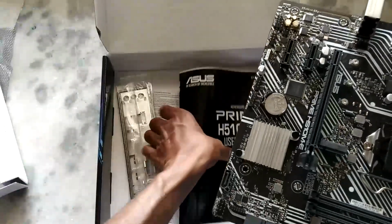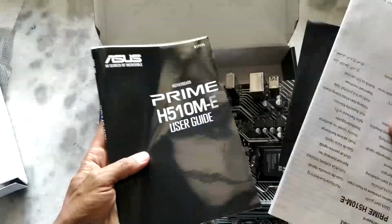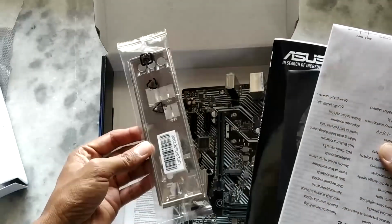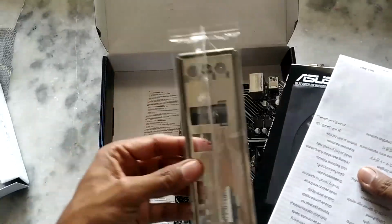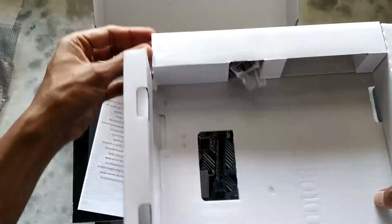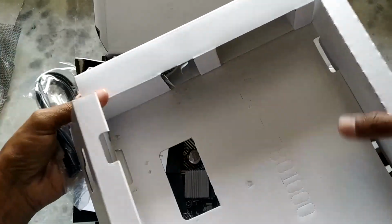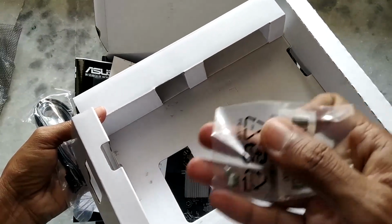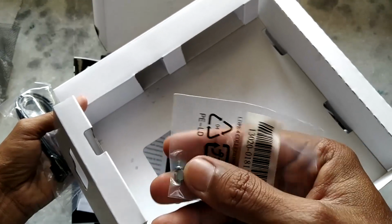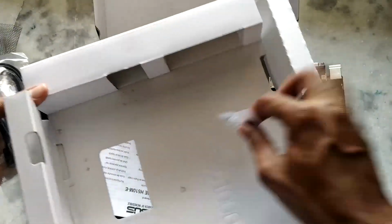So inside the box you will get a small piece of pamphlet, a driver CD, a manual which will help you put this motherboard together, the back plate for your case. As I just mentioned, I haven't bought the case yet, so once I buy the case we will be using this, and I will be making a video as well. Inside this small contraption you will also get 2 pieces of SATA data cable, and there seems to be another package here, and these are your 2 screws. One is the standoff and other is the screws for mounting your M.2 SSD, because this motherboard also comes with an M.2 slot as well.